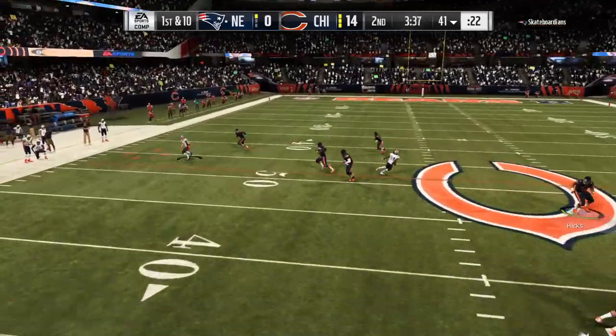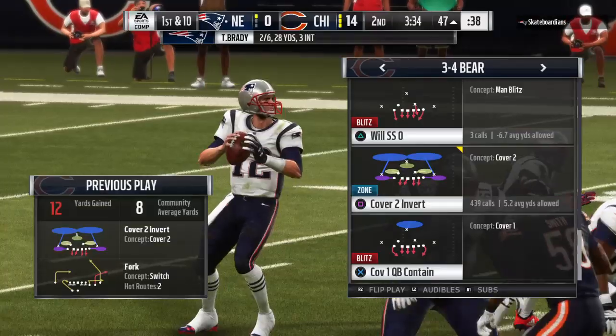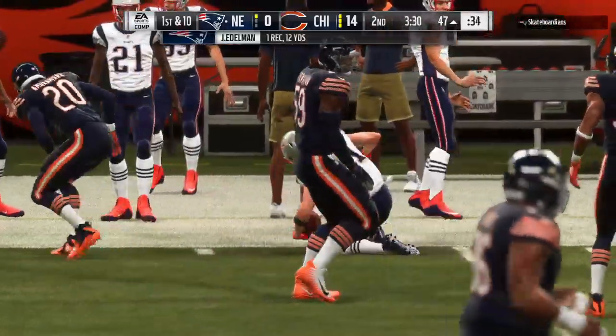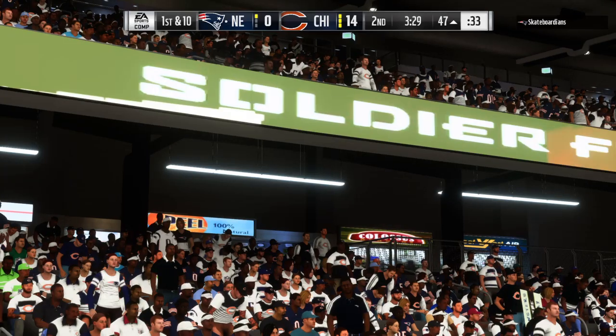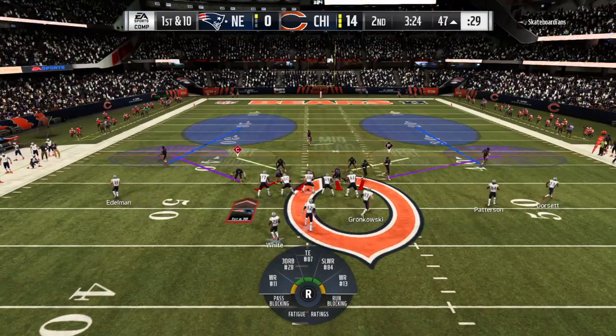Brady now on first down. And he's got Edelman for the first time. That's complete. Back-to-back nice plays. 12 yards that time and a first down. The former seventh-round pick, Julian Edelman, just continues to have such a productive career. And has made himself into a receiver.